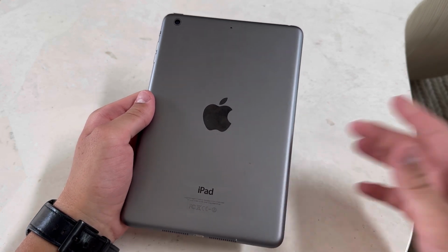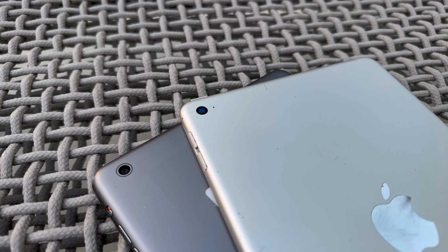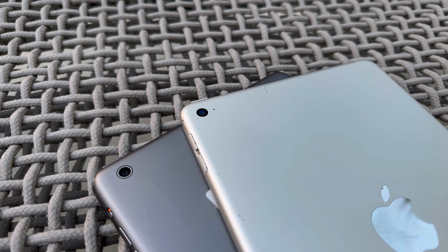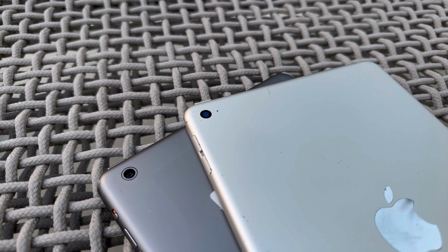However, battery health can decline over the years, so if you're considering getting a used or refurbished iPad mini 4, it's essential to check the battery health, because replacing the battery is possible, but it adds to the overall cost and effort of maintaining the device.